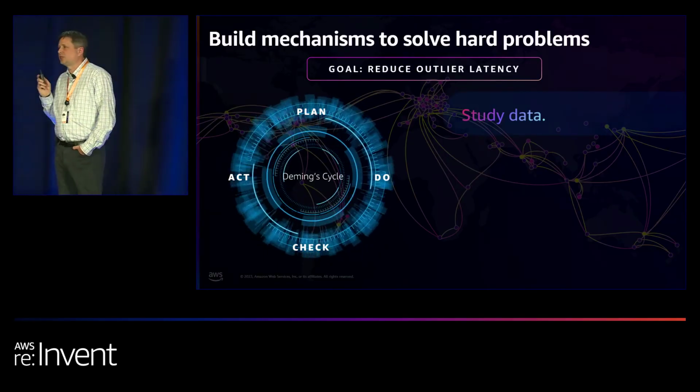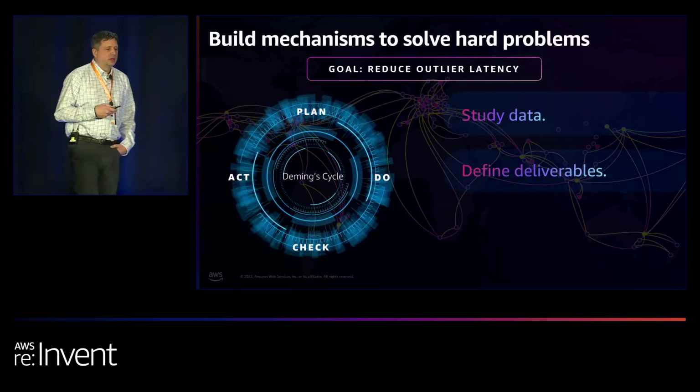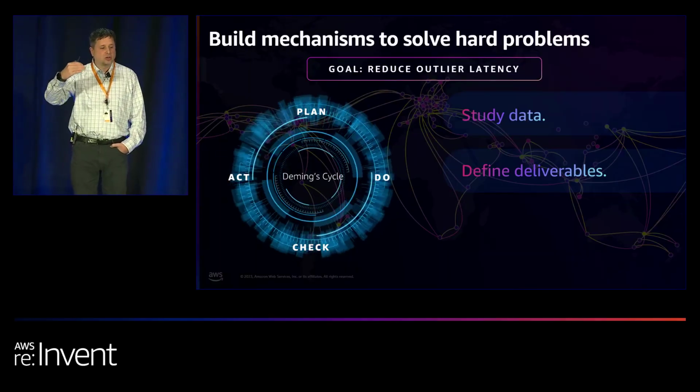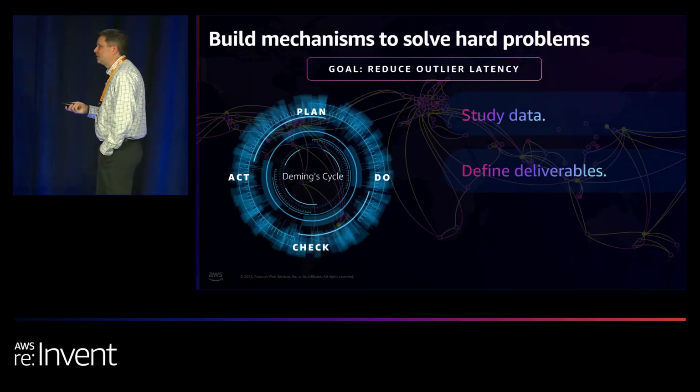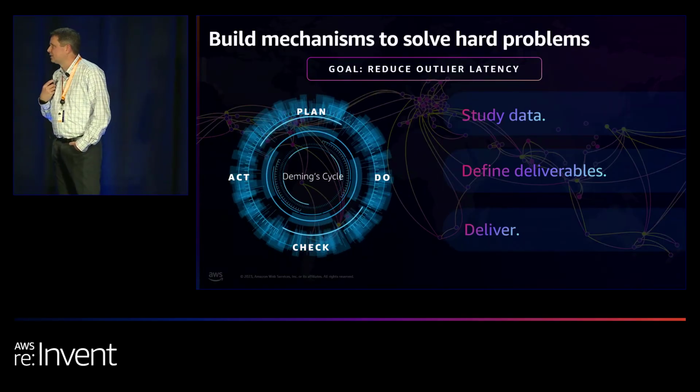We very much study the data that we have from that measurement of everything that we talked about. After we study the data, we figure out what do we need to hit that goal in terms of defining deliverables. And then we create owners and actions for those deliverables and aggressive timelines.